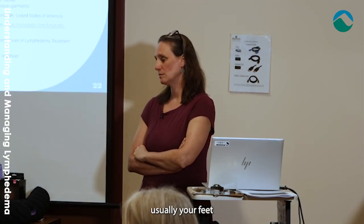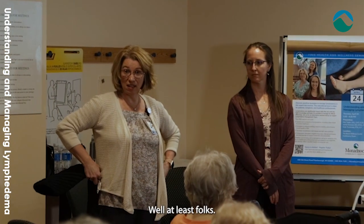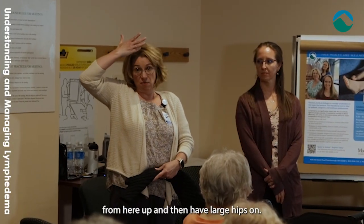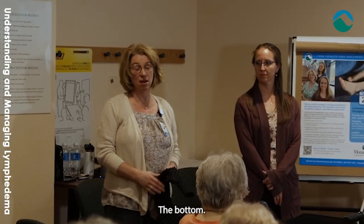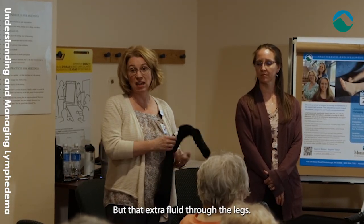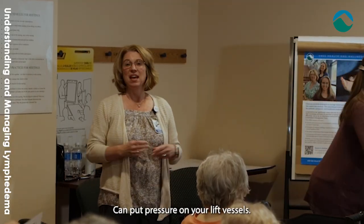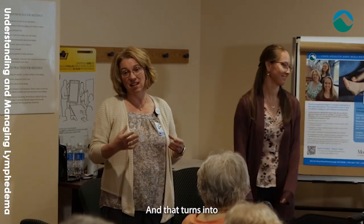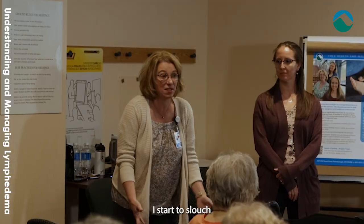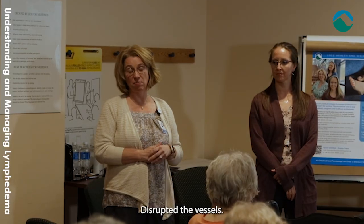And it's usually your feet are not necessarily part of it, like feet won't swell, but your legs and hips will. And these folks, you know, they'll tell you, I diet and diet and diet, and they get super skinny up top from here up, and then have large hips on the bottom. Lipedema can turn into lymphedema. So we treat it the same way, but that extra fluid through the legs can put pressure on your lymph vessels, and then it turns into your traditional lymphedema as well. So you'll see people come in and then all of a sudden their feet start to swell because it's just kind of extended and disrupted the vessels.